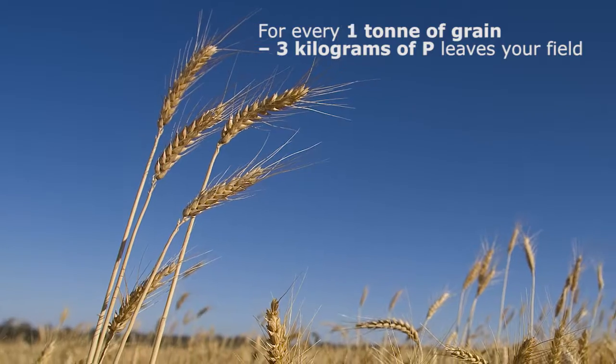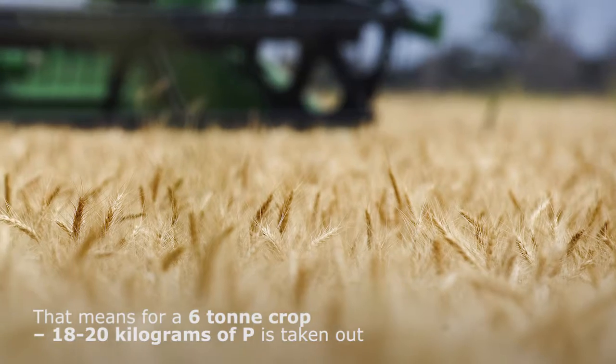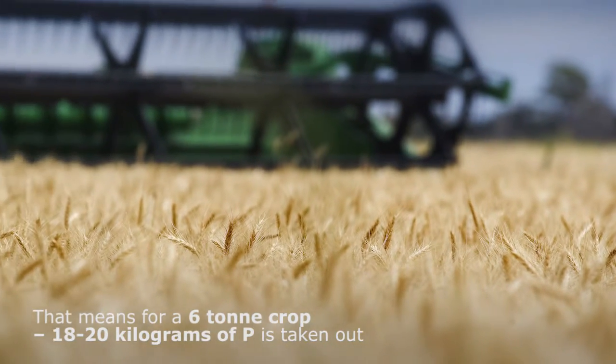The big issue, I suppose, is that high yields mean high nutrient offtakes, and the key to understand that is to realise that for every tonne of grain, for example, 3 kilograms of phosphorus will leave your field. So a 6 tonne wheat crop will take away 18-20 kilograms of phosphorus. And to stop your soil test declining, you really need to think about replacing that with fertiliser as part of your ongoing 2017 fertiliser program. So that's the first thing, about replacing nutrients, particularly phosphorus.